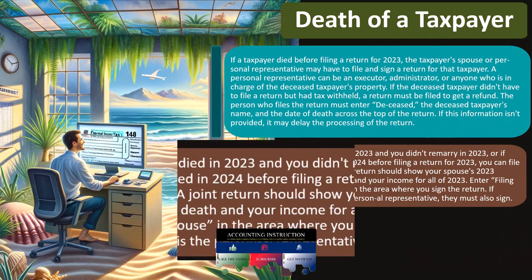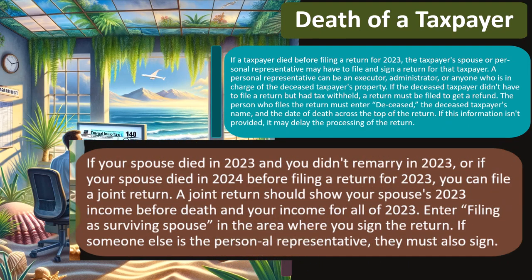So if your spouse died in 2023 and you didn't remarry in 2023, it was nice of you to wait at least part of the year. Or if your spouse died in 2024 before filing a return for 2023, you can file a joint return. That's generally the idea, right? A spouse dies, you're married. We talked about this in the statuses. You're still typically going to file married filing joint, in part because you were married for part of the year that that individual died.